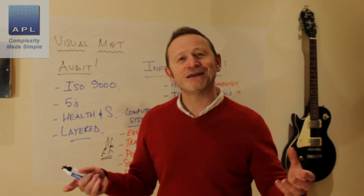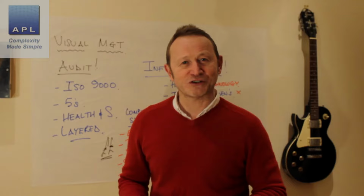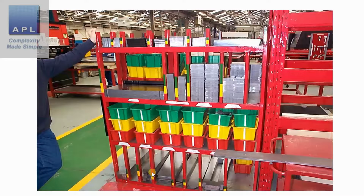Let's take a look at some other examples of visual management, not just the maintenance style visual management, stock replenishment systems, all sorts of things. Let's take a look at some examples now. Okay, so let's look at these examples. They're not exhaustive, but they're just a few examples to make the point about the ease of the audit, the formality, or the informality.